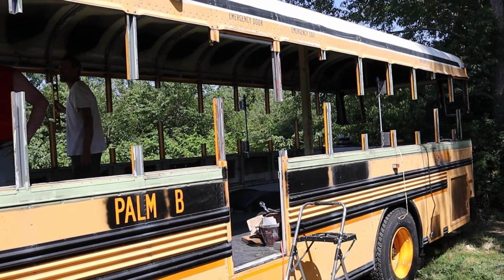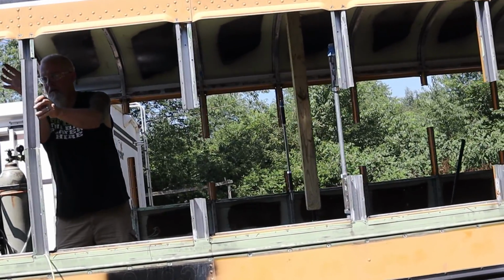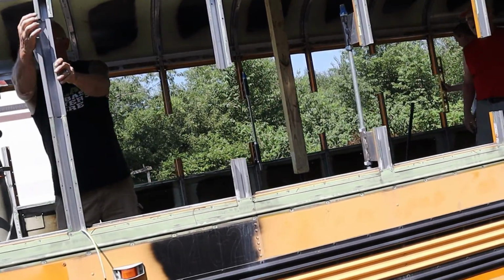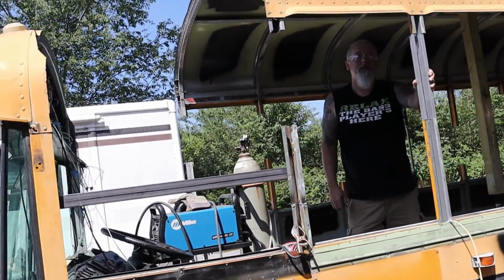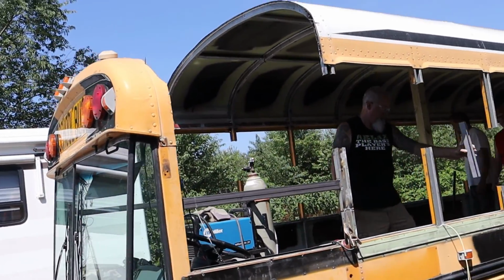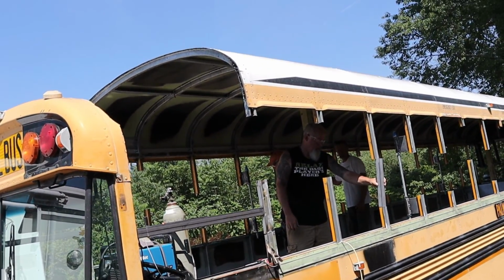So exciting. Yeah. You might want to bolt something on the side here. That's actually, yeah, I'm going to see if I have plenty of room. See, I thought he was overlapping. No, he's going right under. There it is.